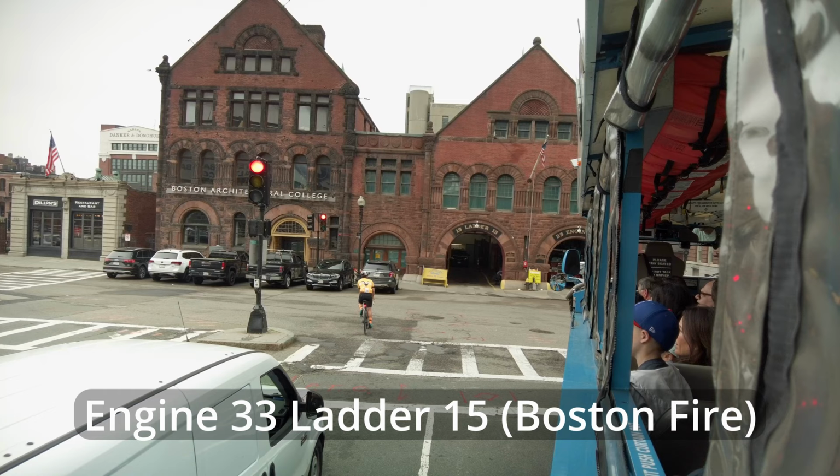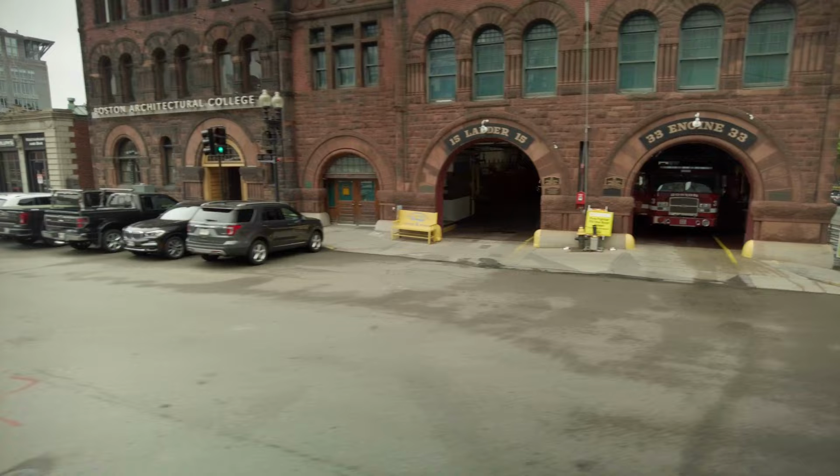Quack, quack. 1886, this firehouse was built. One of the oldest, one of the busiest, okay? They average about 3,000 to 4,000 calls annually. A lot of cats going to trees around here. You may have noticed our tour guide was awesome. I like it. Yeah. A tour of this piece of Boston.